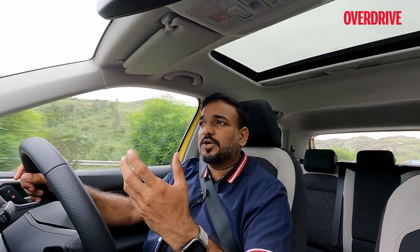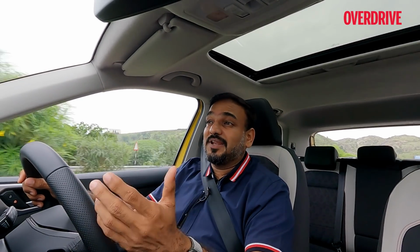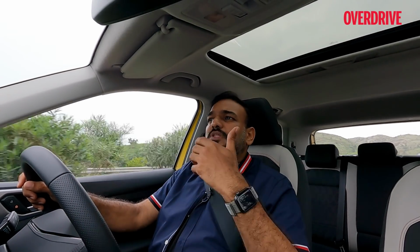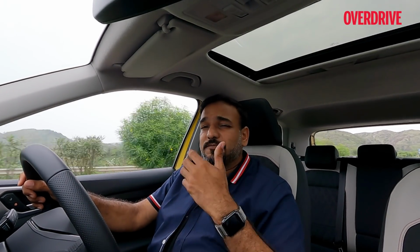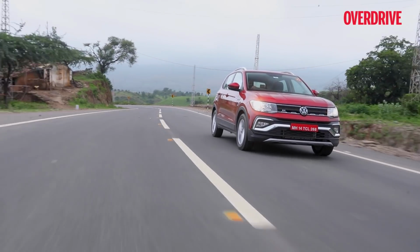It doesn't feel as taut as you would probably expect of a Volkswagen, especially if you've driven something like the T-Roc, which feels so stiff. But that's actually a good thing, because this is what the customers or the consumers asked from Volkswagen. They wanted the car to be a little softer. They wanted the ride quality to be a little softer.